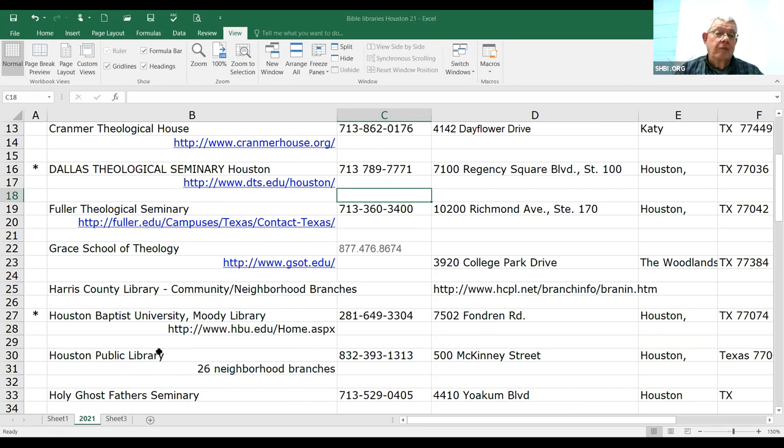The closest to us, University of Houston and Rice University and St. Thomas, are not that far. They're right on the other side of the medical center. So they're pretty easy to get to.